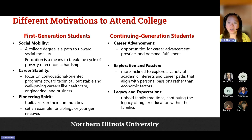Meanwhile, continuing-generation students, with more exposure to higher education and a broader social network and social support, might be more inclined to explore various academic interests and career paths, including those that align with their personal passion rather than purely economic factors, right? I love poetry. But my parents and my family never wanted me to become a poor writer. It was just unthinkable. And that's why hardcore science and a solid career in the STEM field was what my parents wanted for me. I never got to pursue my passion for writing and poetry.